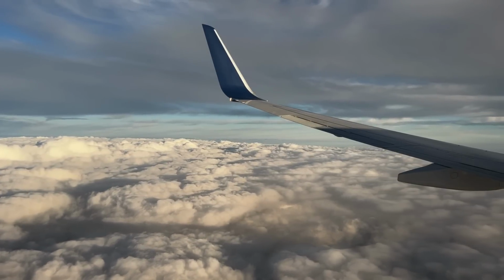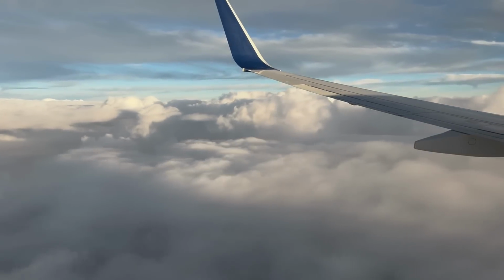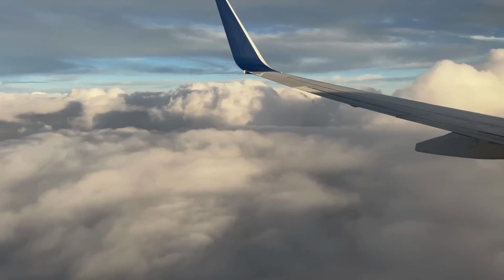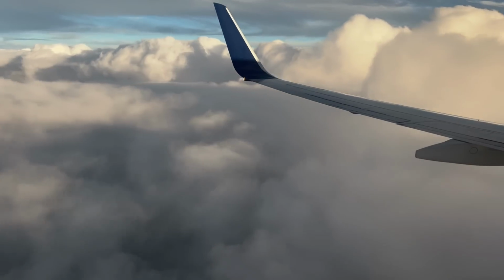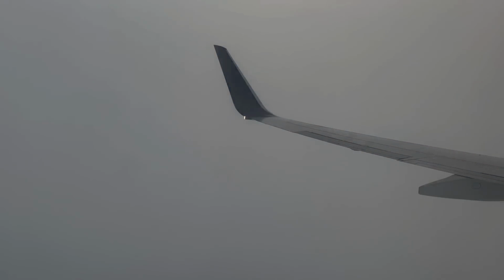2299, turn left heading of 150, descend and maintain 8,000. All right, so maintain 8,000, say the heading for Delta 2299. Delta 2299, left heading of 150. 150 and 8,000, Delta 2299.